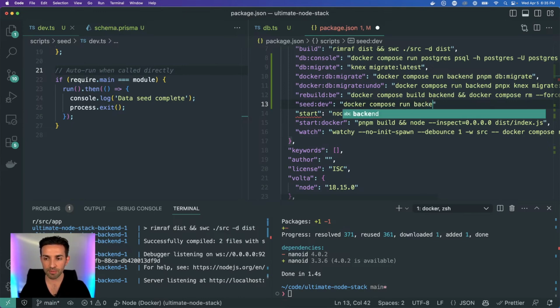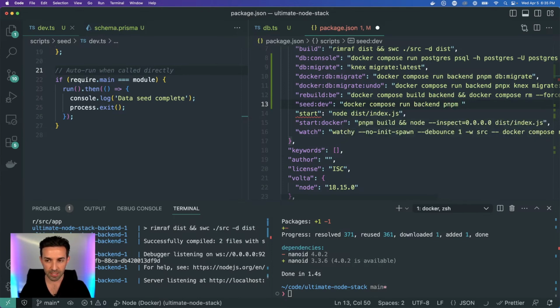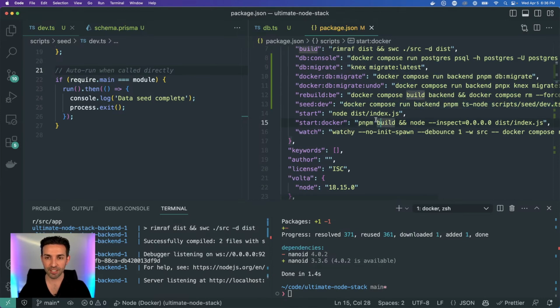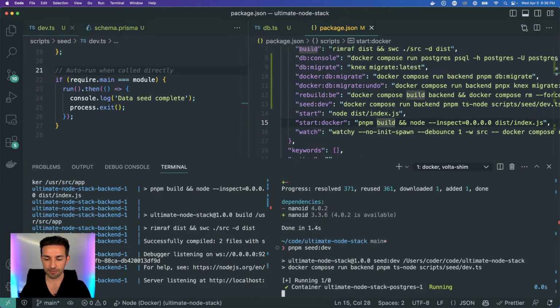So we're going to run a version of the backend container. And the script we're going to run is pnpm ts-node scripts/seed/dev.ts. So through this lengthy command that we don't have to remember, we're going to seed our database. So let's see if this works. pnpm seed dev.